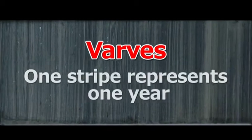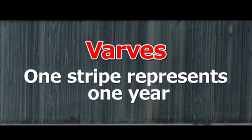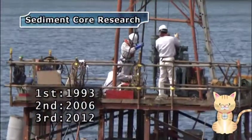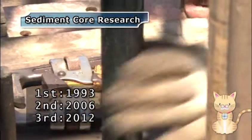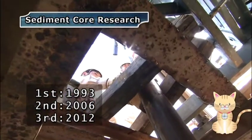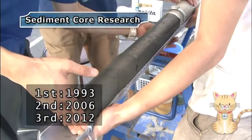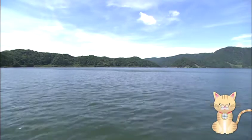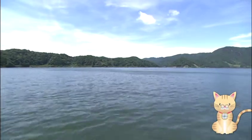You can see the striped pattern easily, right? This is the banding of Lake Suigetsu. The stripes are known as varves, and each layer represents the buildup of a single year. In Lake Suigetsu, the first research was done in 1993, when varves were discovered for the first time in Asia. Additional research was also done in 2006 and 2012. Okay, first of all, let's look at how varves form.